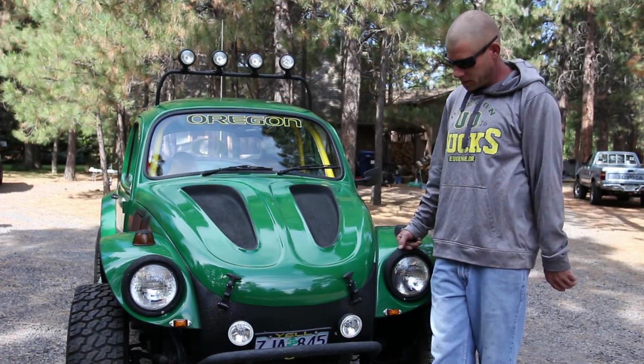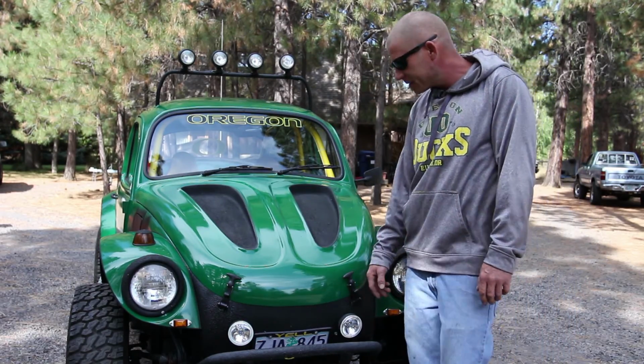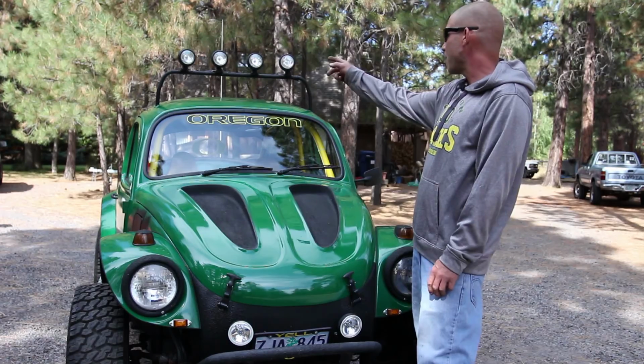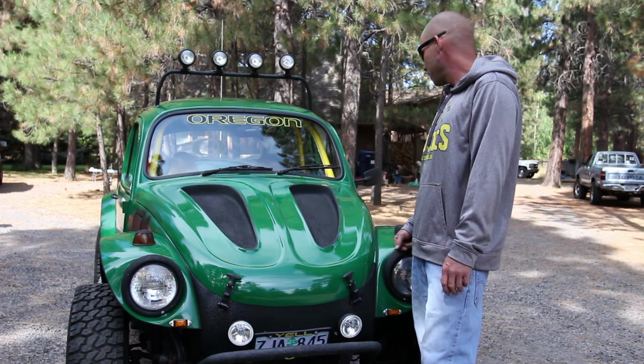No, he did a lot more work. He did a lot of work. He did these lights. He actually wired those KC lights, or those lights up there. He did a lot of work too.